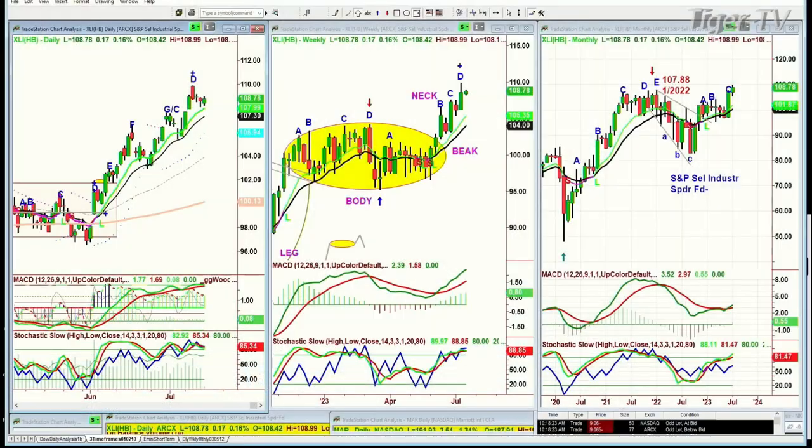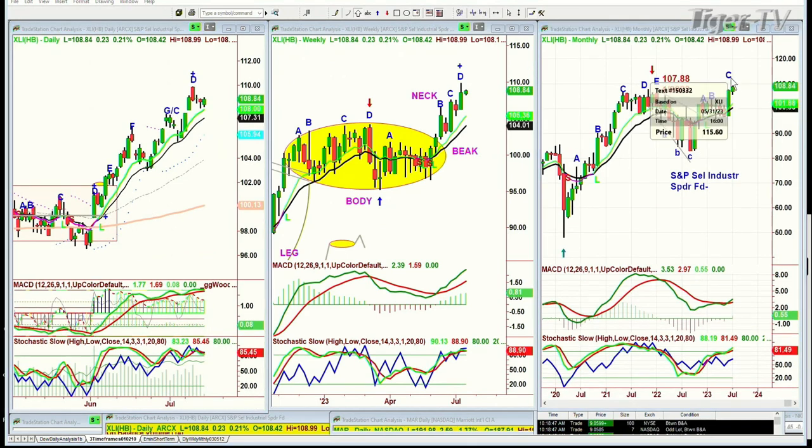I'm out. So the XLI is the real industrial. See, way more industrial than the Dow itself, the Dow 30. The Dow has a handful, if that. We're looking at the XLI up 17 cents at 108.79. Look at the monthly. 107.86 was the high, January of 2022. It drops down to the 80 level, and then it rallies back 20 points, almost 30%.